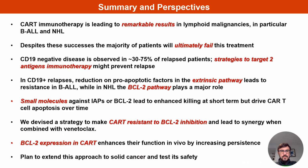So I want to conclude here. I showed you the results of CAR T cell therapy and the need for improvement. We talked about the concept of CD19 negative escape and strategies to overcome CD19 negative escape. And then I switched to the apoptotic pathway, showing you the role of apoptosis in cancer resistance to CAR T cells. And I showed you that BCL2 inhibition in CAR T cells could be a strategy to overcome resistance.